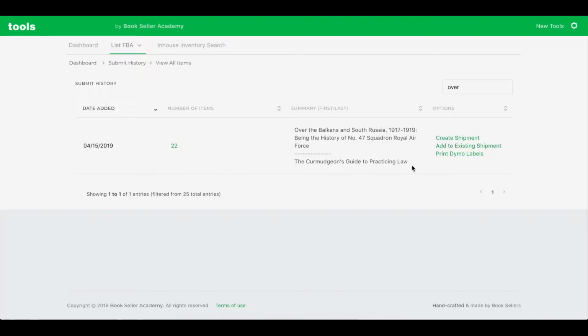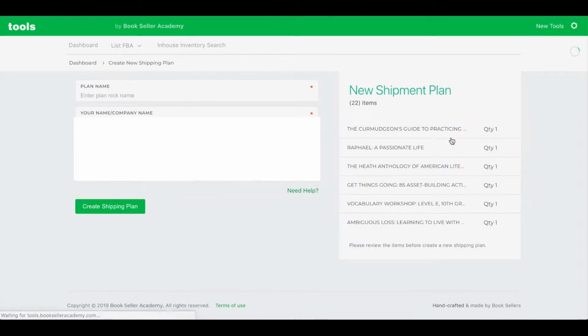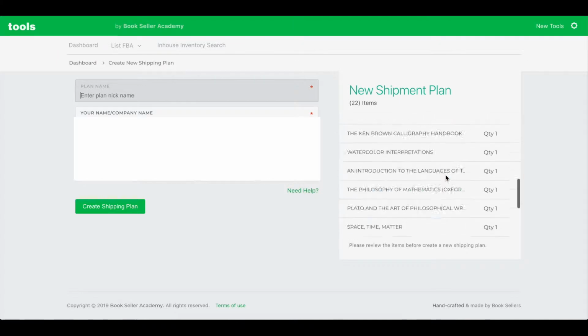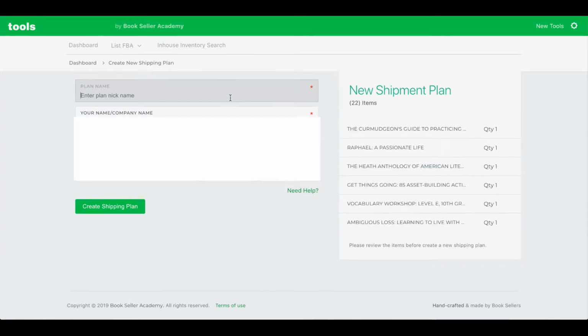Now that we have everything labeled, we're going to go ahead and put all the books into a shipment. You can also do that in the software. Same page where we printed out the labels. All we need to do is hit create shipment. Put in your plan name, and these are the items here, 22 items. Let's call this shipment 415, and you just create a shipping plan.